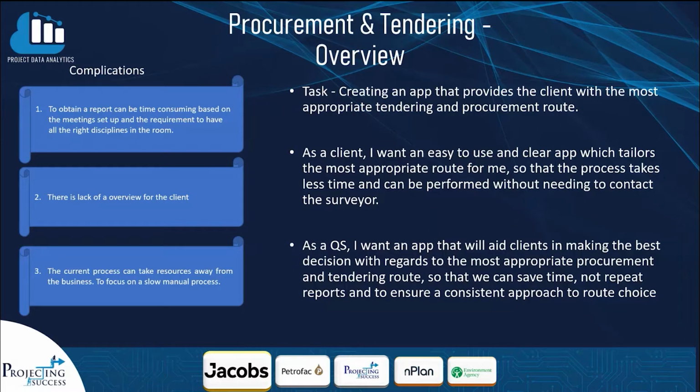Complications include: one, obtaining a report can be time consuming based on the meetings, setups, and the requirements to have all the right disciplines in the room. Two, there is a lack of an overview for the client. And three, the current process can take resources away from the business to focus on a slow manual process.